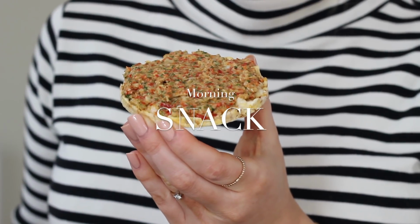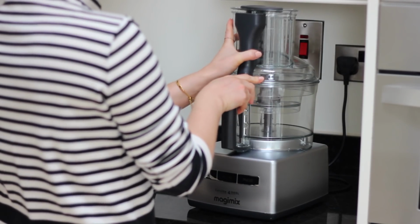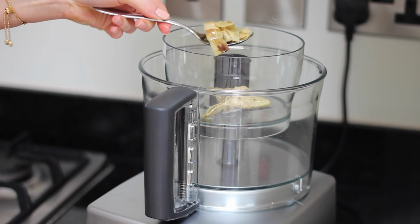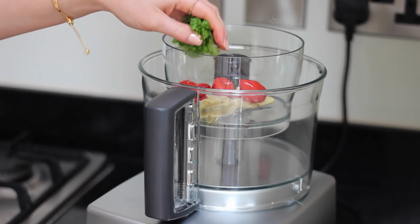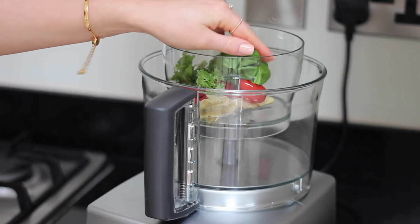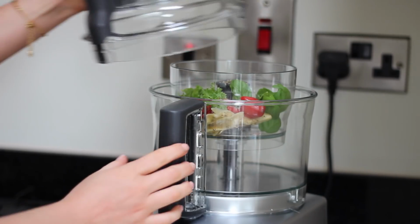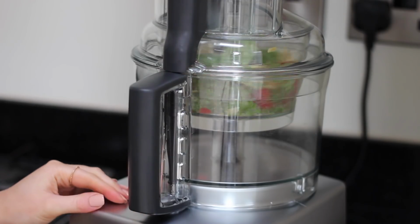For a snack before lunch, I had some rice cakes with an artichoke, red pepper and herb spread. For this, I took 2 jarred artichoke hearts which were quartered, 4 jarred red cherry peppers, some fresh parsley and basil and some salt and black pepper, and I blended that up in my Magimix food processor using the mini bowl and the mini blade, which is great for smaller quantities like this.